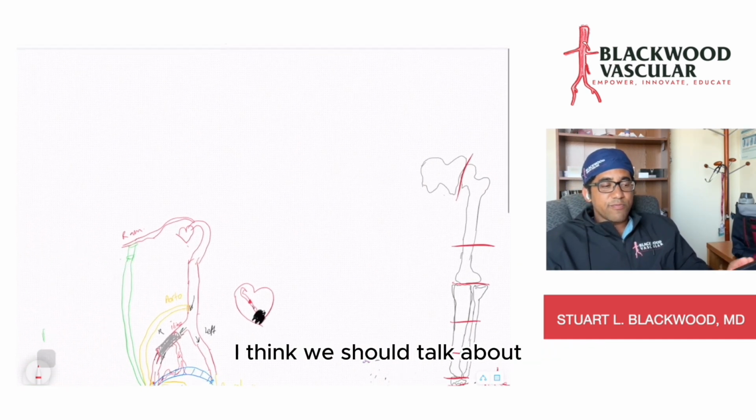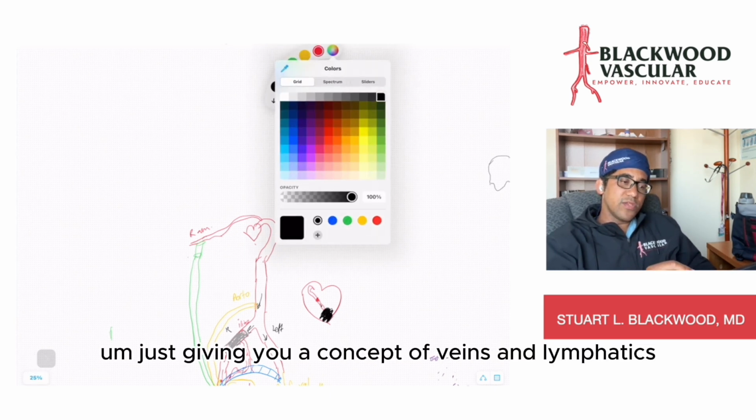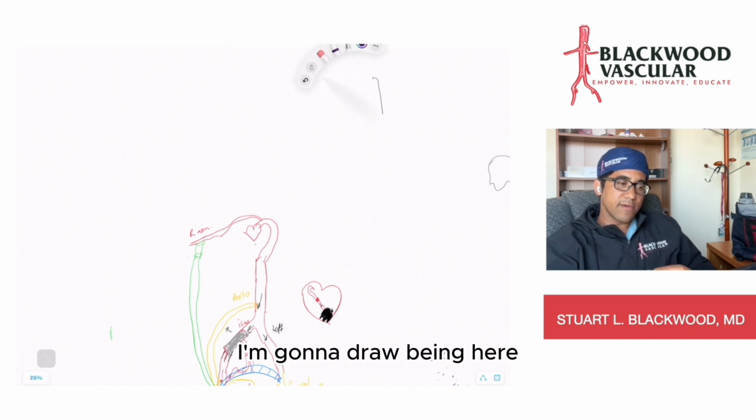I think we should talk briefly about veins and lymphatics. So just giving you a concept of veins and lymphatics. The veins in the body, I'm going to draw a vein here.